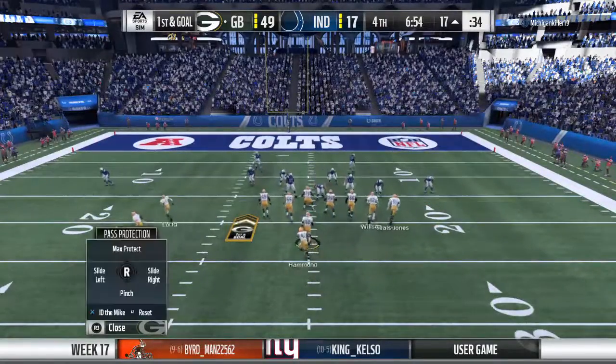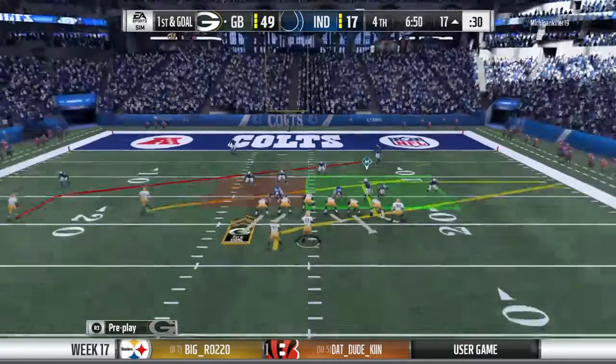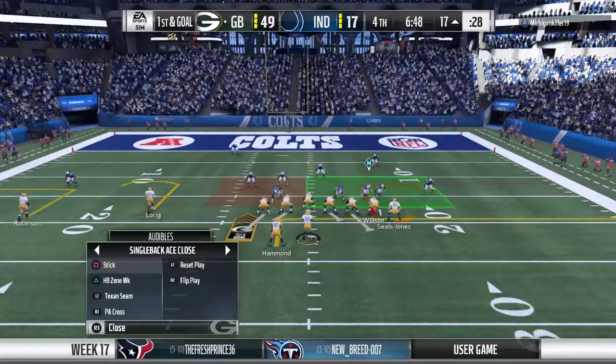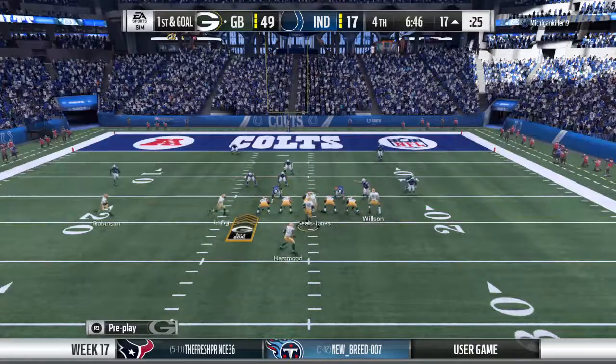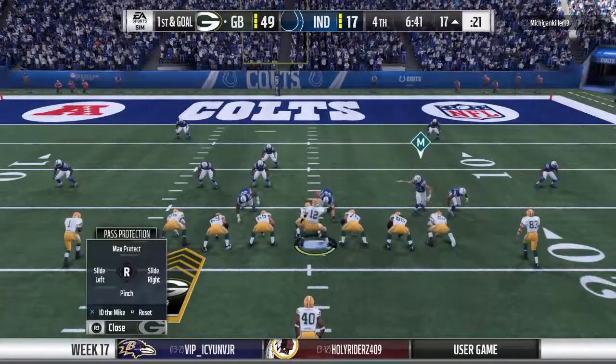Shift together here from the D-line. Easy. 319, 850. Kill, turn up. Jump out. Switch.